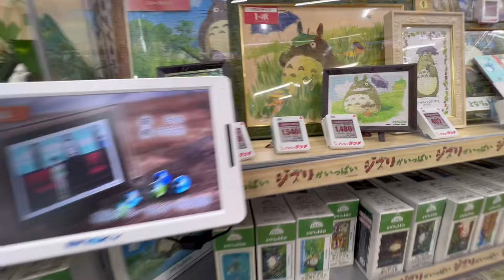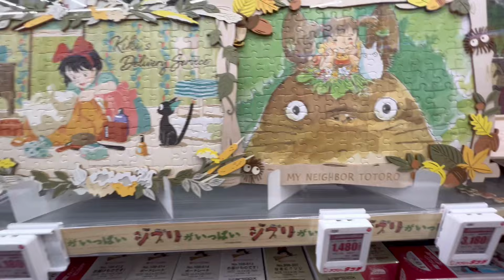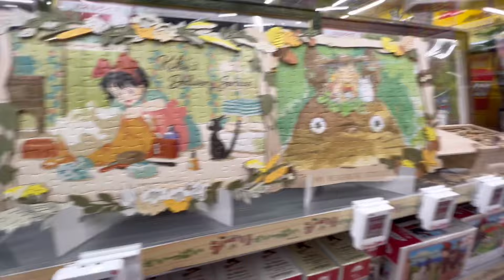Oh, miniature puzzles. That is so tiny. Oh, these are really beautiful too. Oh my. They can all go in here. What if you lose a piece? It's $15, this puzzle. Well, between 12 and 30. The labels get too close to be clear. Probably the bigger ones are 30.